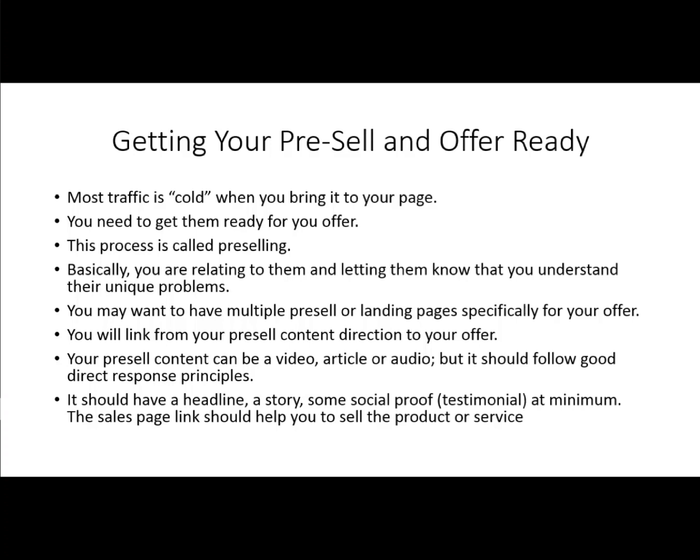Okay, so that's pretty much getting your pre-sale and offer ready. Once you do that, then of course you are now ready to start thinking about how you're going to drive traffic to that offer. And that is probably the bulk of the course, the heart of the course. We'll talk about the different ways that you're going to get traffic to your offer, because remember, this is a case where you are looking for instant cash. You're looking for ways that you can put instant cash in your pocket.